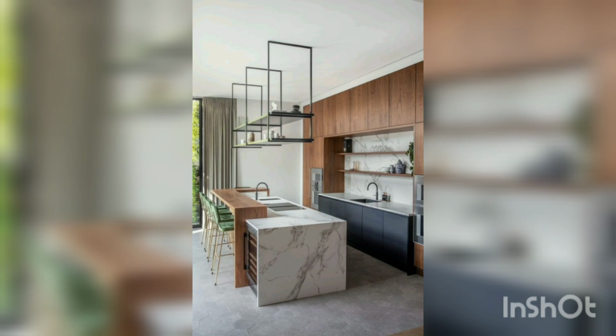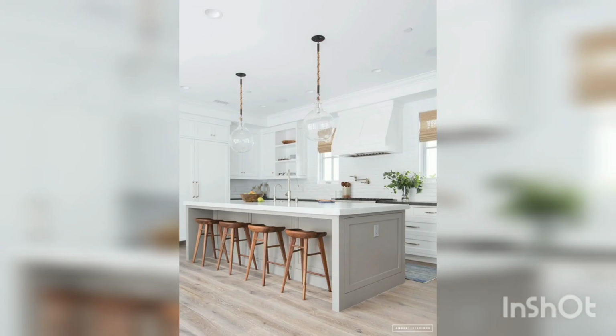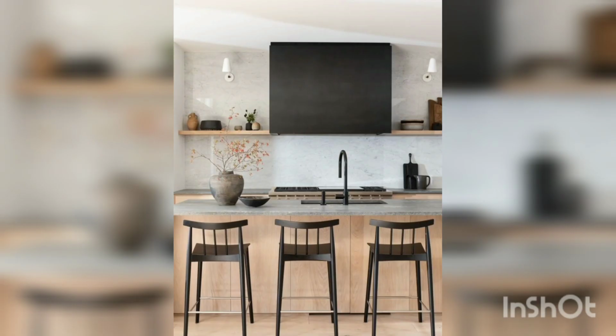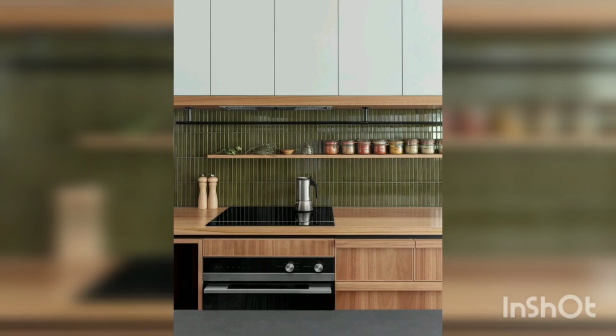I share many different kitchen interior designs. You can see these are very beautiful and wonderful kitchen decor ideas, and this kitchen decor is a nice and good combination. The kitchen is a very important part of our house, and this kitchen style looks so nice, with good chair styles and good interior design.